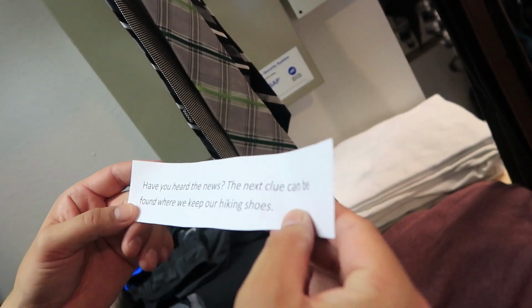Have you heard the news? The next clue can be found where we keep our hiking shoes.